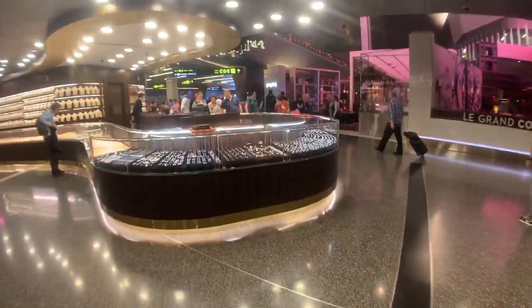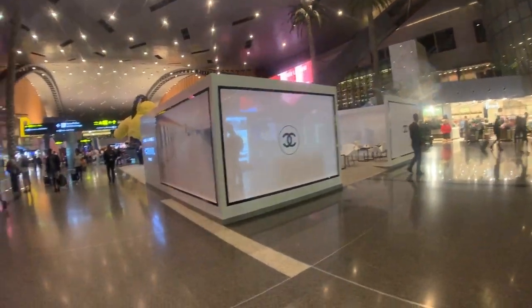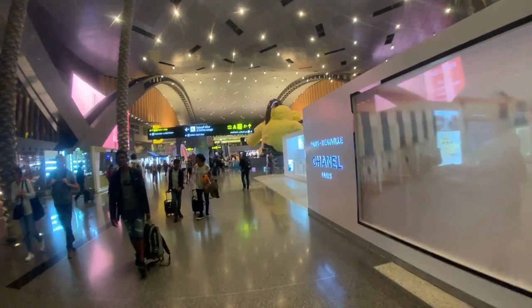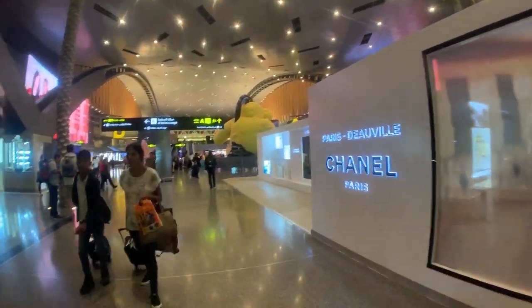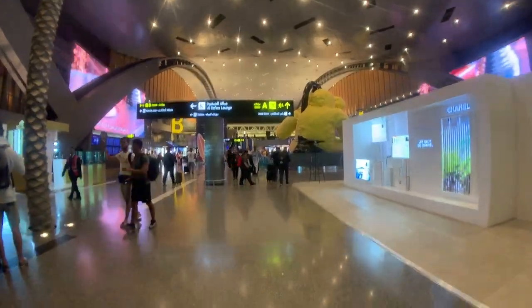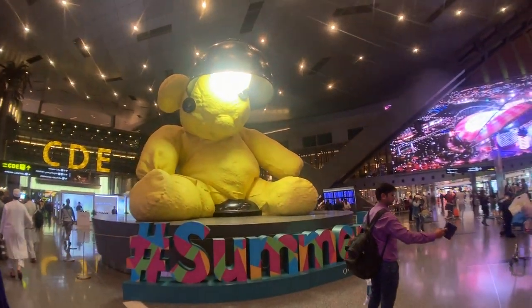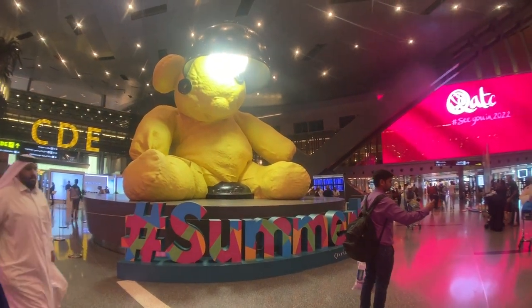It's pretty funny in here. A Chanel little boutique in the middle. And I read about the multi-million dollar teddy bear that they put up here, so I wanted to come and take a look before I go to my plane. People trying to take pictures with him. He is a strange looking teddy bear.